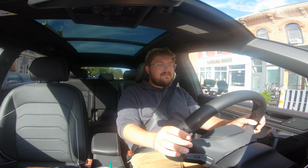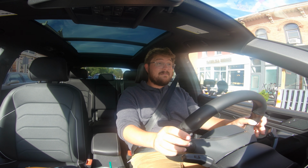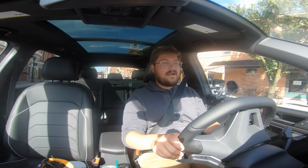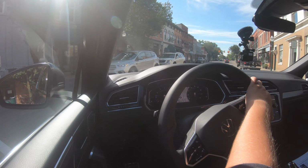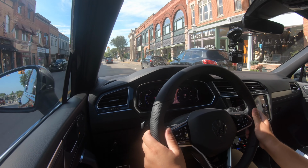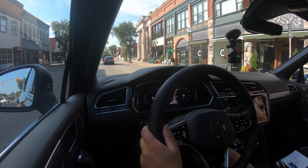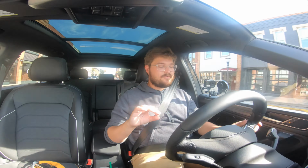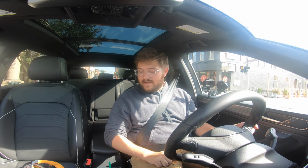Is it $10,000 nicer? This one's just about $10,000 more expensive than what we were just driving. And I'm not sure right off the bat that the answer is apparent. So it will require a little bit more of a drive. I do like the metal pedals. I can catch that in the peripheral of my vision. That's premium. The dead pedal is metal. That's really cool.